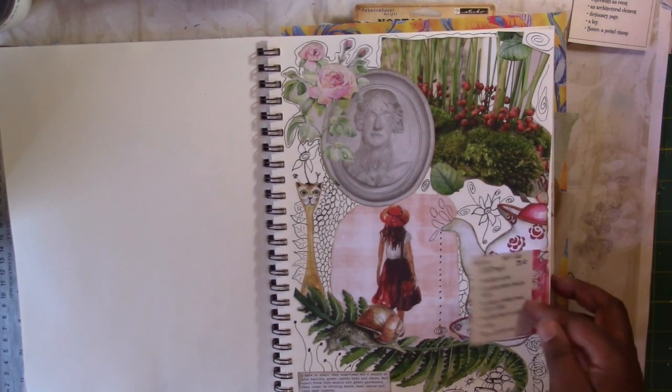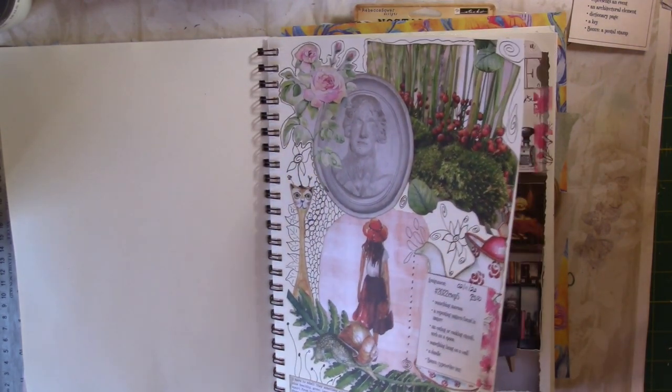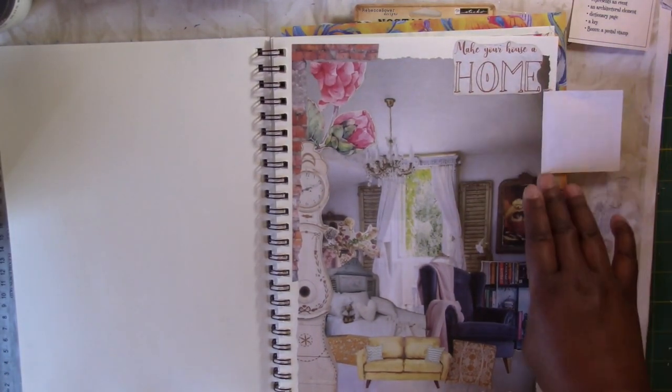All right, assignment number 5. It's in the hat. The cat is in there. Gotta find it. And then assignment number 6 is a room with a view.